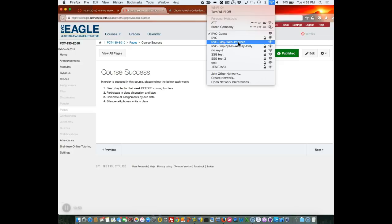And also RBC Straight. RBC Straight is for employees only. So you have to have an E number to get into that one. But if you have an E number, you can get in.